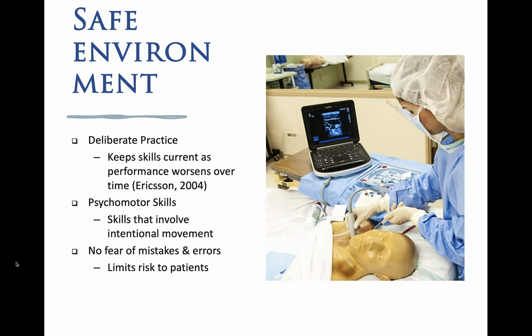Another relation of M&S with skill decay is that simulation has a safe environment. So deliberate practice and perfecting skills reinforces nursing competence through persistent hands-on experience. Basically, deliberate practice keeps skills current as performance worsens over time. The psychomotor skills in medicine are complicated and best practiced with task trainers in a simulated environment. Psychomotor skills are any skills that involve an intentional movement.